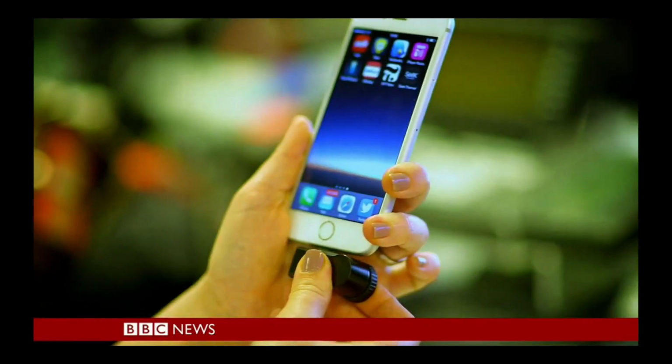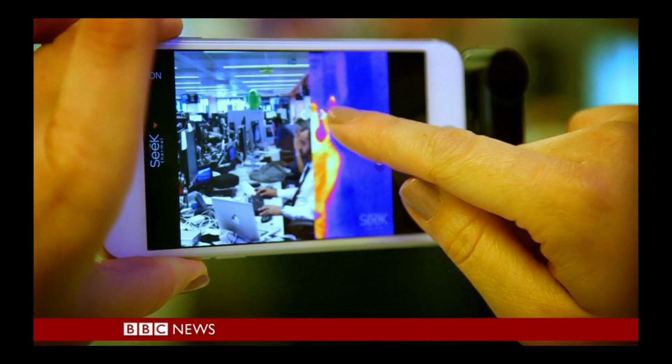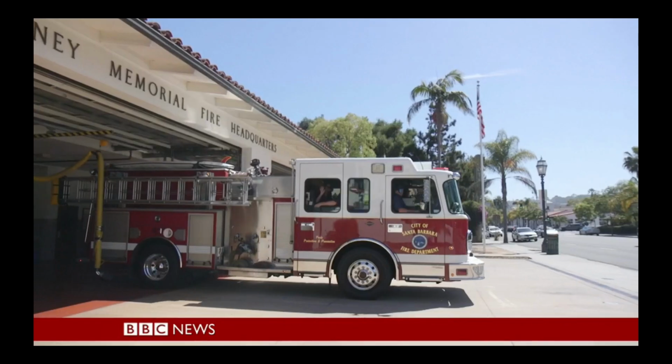And that includes this consumer thermal imaging technology we've previously seen being used to improve energy efficiency around the home. Mark Chislak strapped in for the ride of his life.